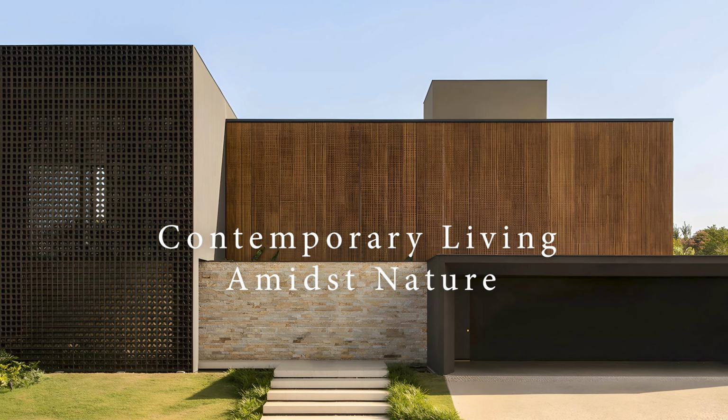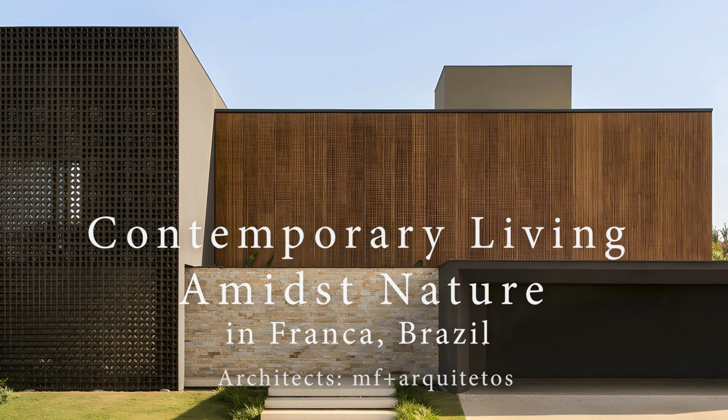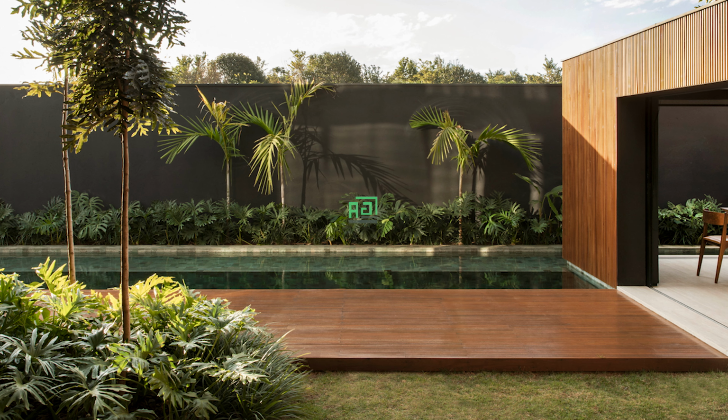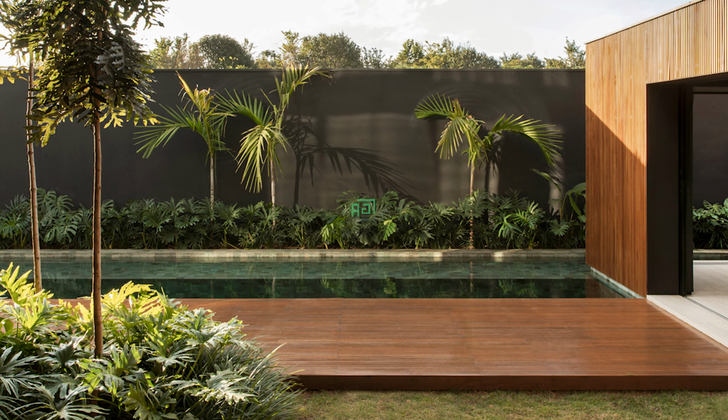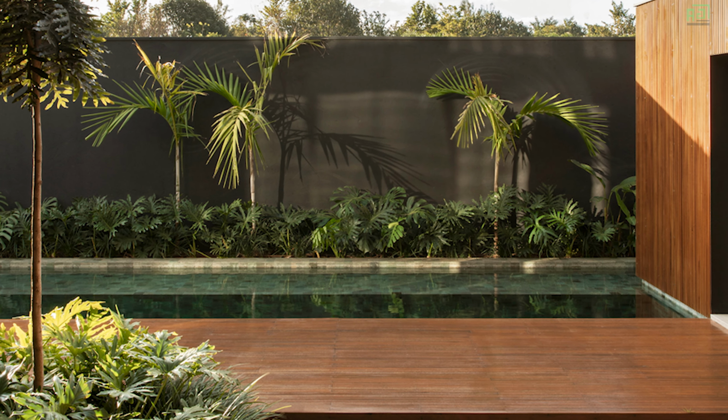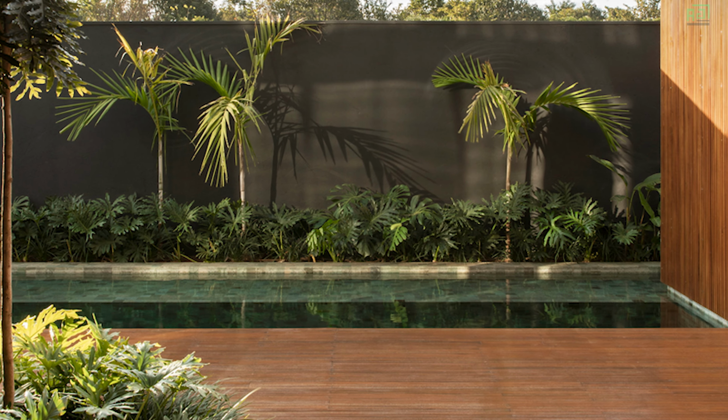This house design in Franca, Brazil, epitomizes modernity while embracing the natural surroundings. The architectural concept revolves around visually striking volumes that seamlessly blend with the environment, creating a harmonious fusion of modern design and nature.